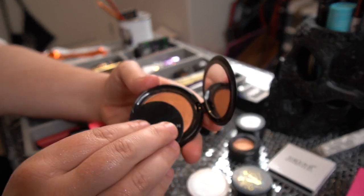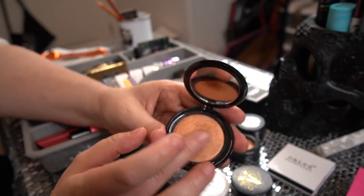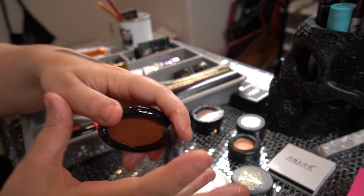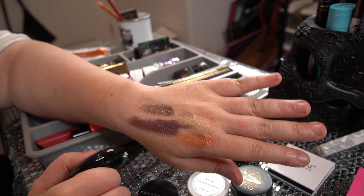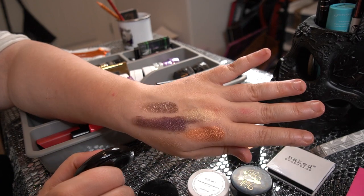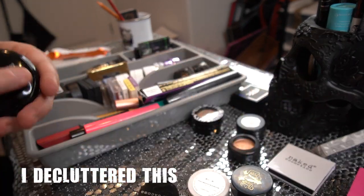I'm on the fence about this one. It is a really pretty shadow, but it's something that I probably wouldn't reach for very often. It's very smooth. It's very pigmented, but there's nothing about it that just says, hey, I have to grab for that shadow. It's just a really pretty shadow. It's just something I don't know if I'll use. So I'm kind of on the fence with this one. I probably will declutter it.